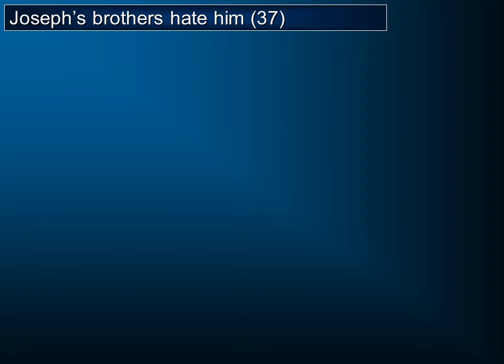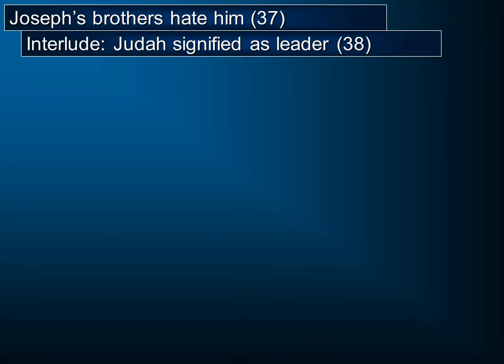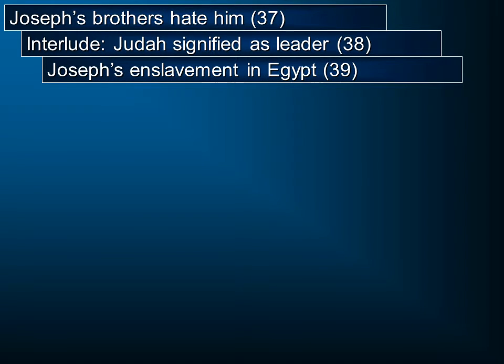Now, the Joseph story, and we'll cover this again next time, starts in Genesis chapter 37, where his brothers hate him, and then we saw that there was an interlude where Judah did some things he should not do. He was tempted and fell into temptation, but he's signified, especially by the birth of his children, but also his grandchildren-in-law, sort of a strange situation. He's signified as the leader. And then the camera came back to Joseph, and we saw Joseph enslaved in Egypt. He had not only been a slave, but cast into prison.